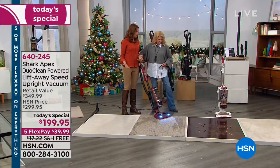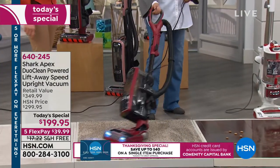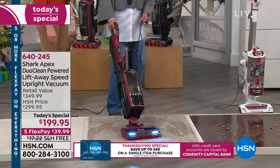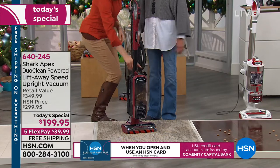I love being able to swivel and twist so that I'm not the pivot point. It's my wrist that is the pivot, not my body. I don't have to go like this to vacuum. You don't want to hurt yourself while you're vacuuming. I did pretty good on that, didn't I? You did amazing on that.